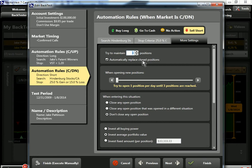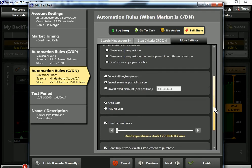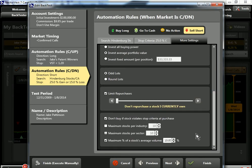We are automatically replacing closed positions, also being a little bit more conservative here, stepping in 1 position per day until 3 are reached. Again, when we enter into the confirmed down, we didn't want to close any open position, so we're constantly hedging as the situation changes from up to down, back to up again. And if I scroll down, all the default settings here are the same.